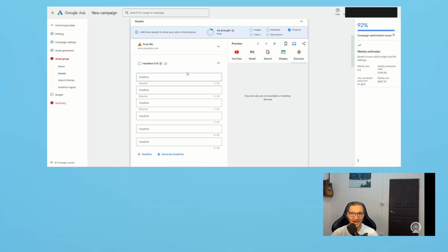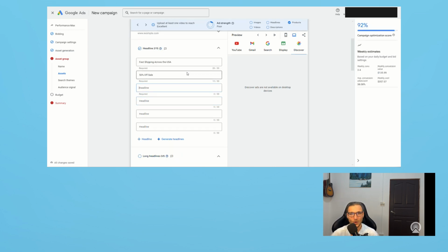Simple things you can always add in the headlines are things like fast shipping across the US. You can add your brand name and what your brand is about. So, for example, Apple, iPhones and technology. Another one could be that you're running a sale. So, winter sale, 40% off, ending soon or something like that. And then again, always features and benefits. So, what are people actually getting when they're buying from your store?